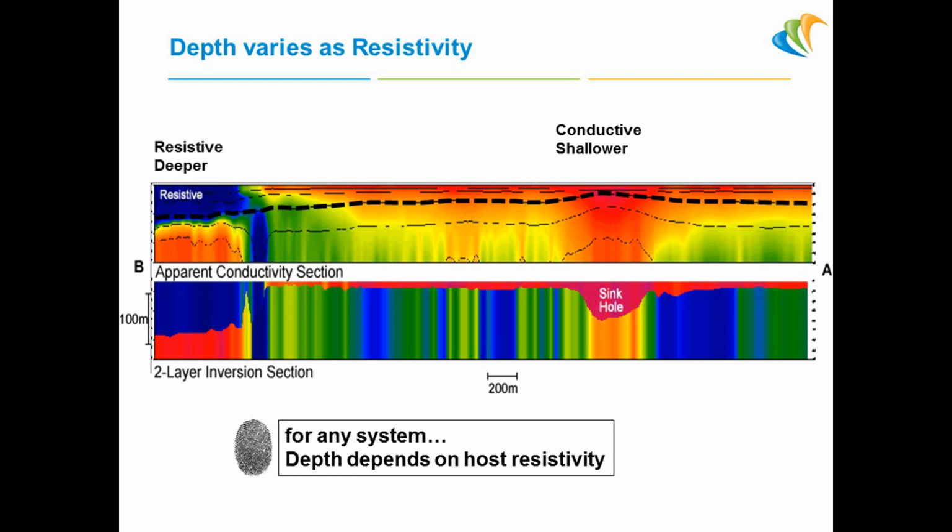And this is just an example of a conductivity depth section. So we use the data, we calculate the resistivity for each frequency, and then make this map. So on the top is sort of distance, and this is depth. These lines here are showing the depth of exploration. When we get something conductive, we're exploring more shallowly than when we have something resistive. So depth depends on the resistivity of the host.